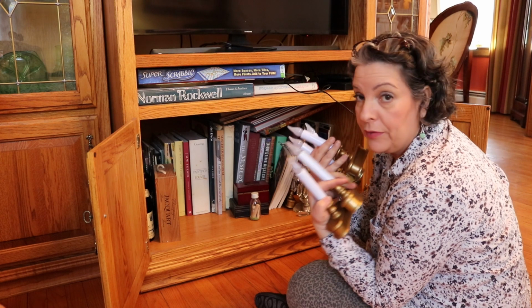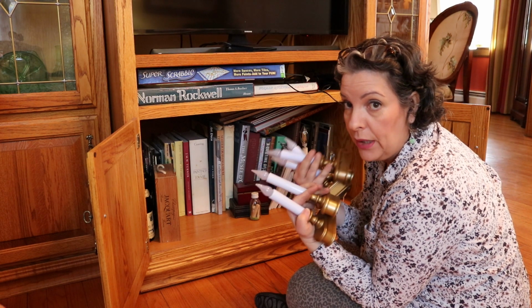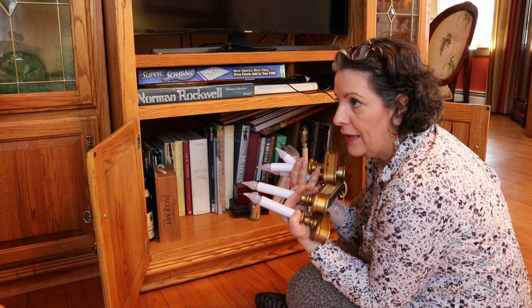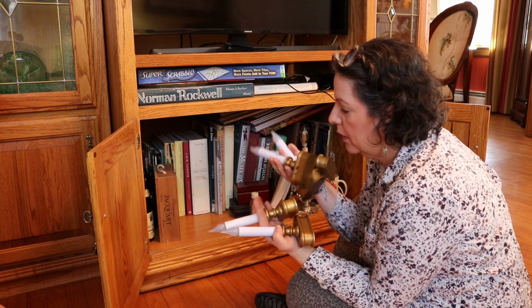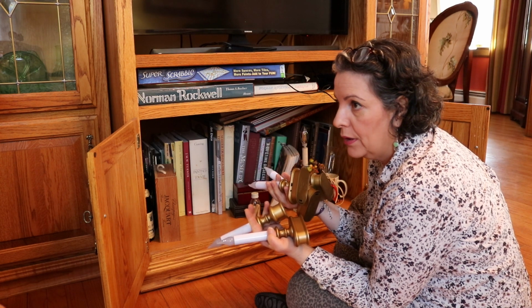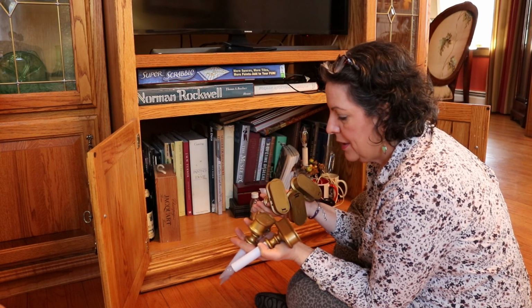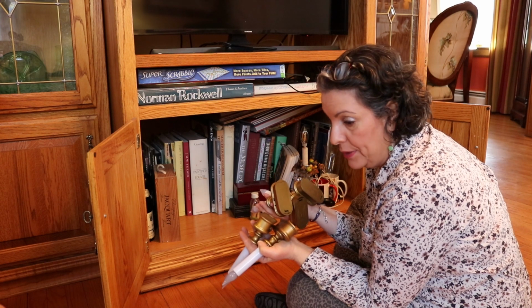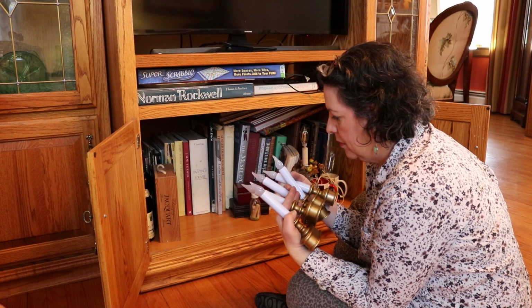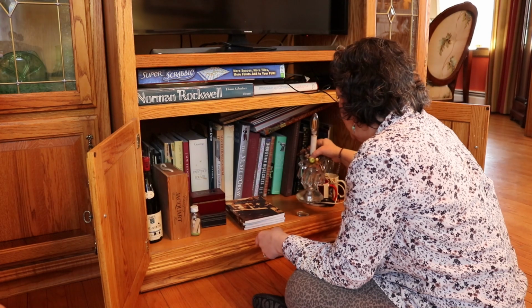This is something that I found on the street. It was literally a shopping bag worth of those. I think there had to be 40 of them. I put one on every window on the first floor. I don't have them upstairs. I forget to put the batteries in them. I don't use them. I'm gonna sell them.